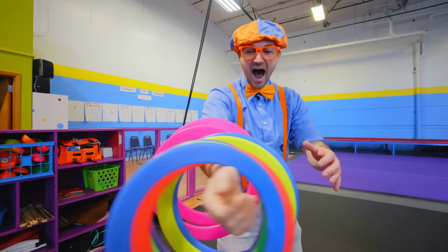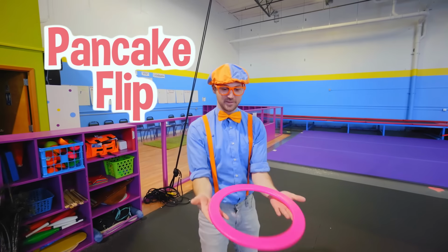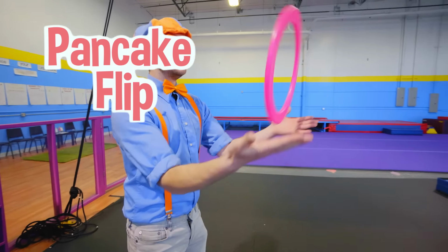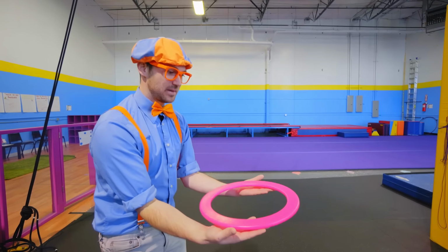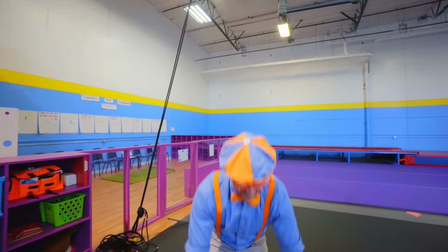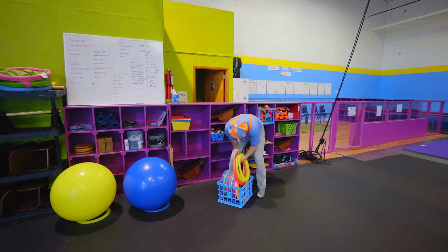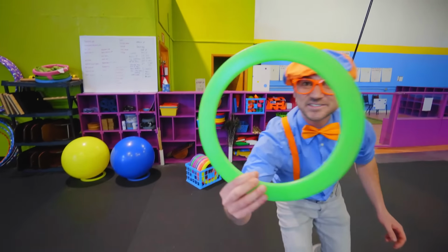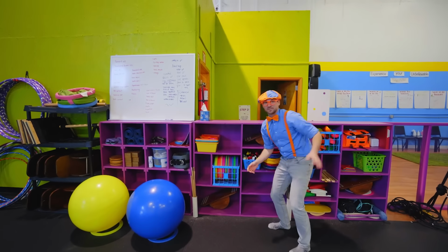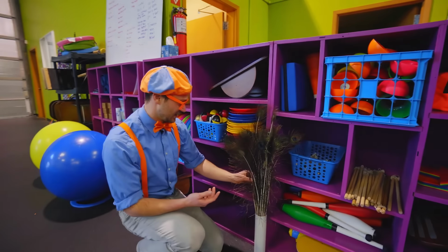Whoa. That's fun. Check this out. This is called a pancake flip. You can practice by going like this. Yeah. Try and make it flip. And watch this. Yeah, I did it. Okay, let me put these back. Can't forget this one. Okay, now that those are organized and put back in their place, maybe we can use other things.